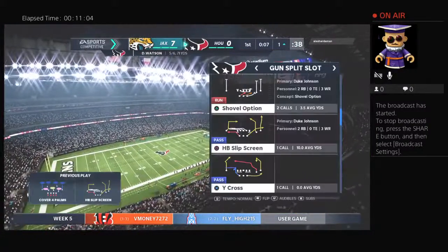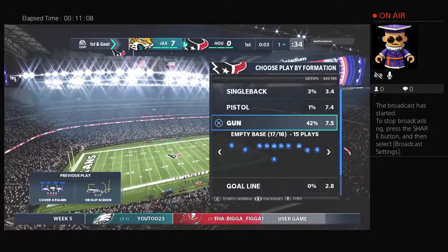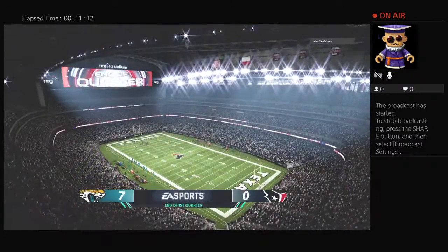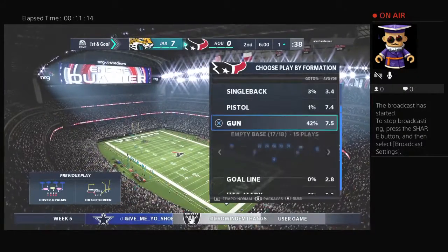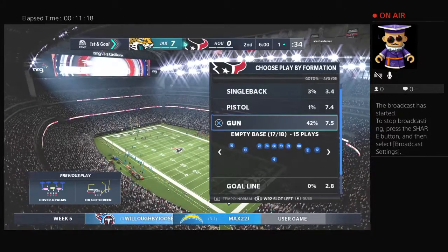This game not quite as good as the last, but still over 40 yards between the two. That's another Texans first down. After one, 7-0 on EA Sports. With the score, Jaguars 7, Texans nothing.